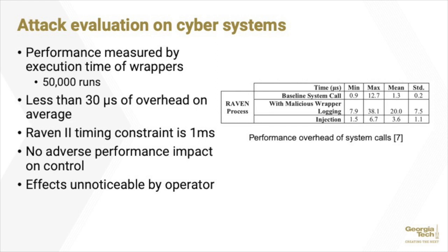The Raven 2 has a timing constraint loop of 1 millisecond, meaning that all actions have to occur within that moment. Because it's 30 microseconds, there is no adverse performance impact on control that was not malicious. The effects are completely unnoticeable by the operator. On the right is a table that shows the averages for the performance overhead of the different system calls. The baseline call took the least amount of time at about 1.3 microseconds. The injection took about 3.6 microseconds, and the logging took the longest at about 20 microseconds.